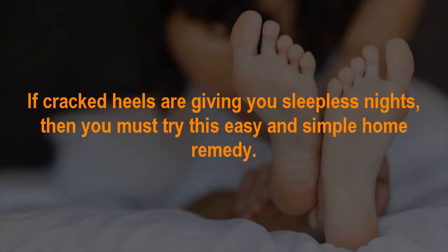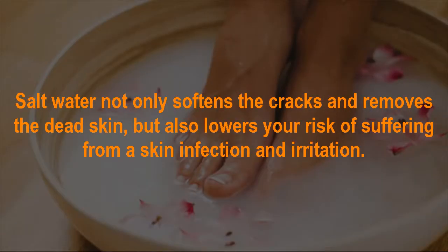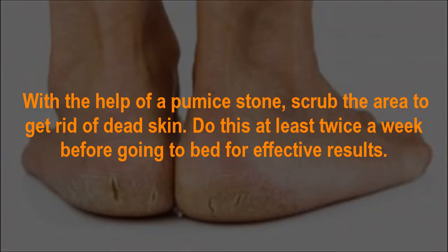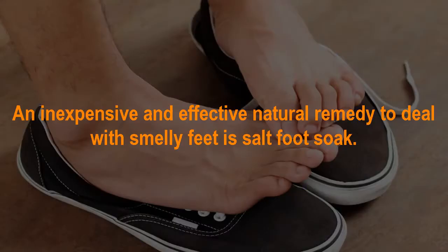6. Used as home remedy for cracked heels. If cracked heels are giving you sleepless nights, then you must try this easy and simple home remedy. Salt water not only softens the cracks and removes the dead skin, but also lowers your risk of suffering from a skin infection and irritation. Tip: to a bucket full of slightly warm water, add some sea salt. Soak your feet for 10 minutes. With the help of a pumice stone, scrub the area to get rid of dead skin. Do this at least twice a week before going to bed for effective results.